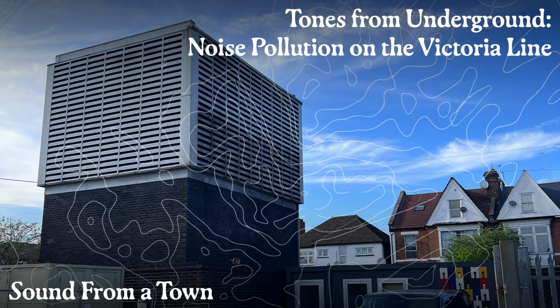My position is they actually should run it below background sound. Now, background sound maybe has changed. We don't mind if it runs below background sound. But anything over that is intrusive. And there's been times when the decibel reading by their own measurements has been 3 times the background sound.